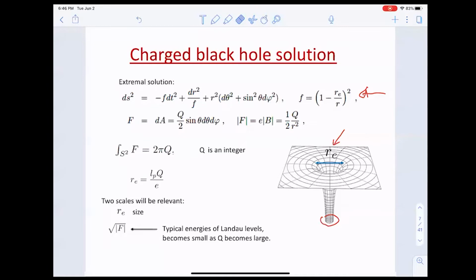The black hole has a magnetic flux, which is quantized in terms of an integer, Q. So Q is an integer, and the proper size of the magnetic field is equal to Q over R squared. I would mostly include the factor of e in the magnetic field. So this is when you normalize the magnetic field so that its flux is an integer.